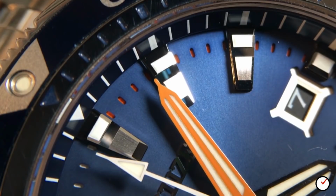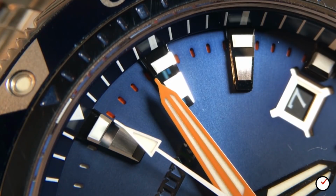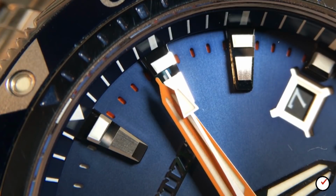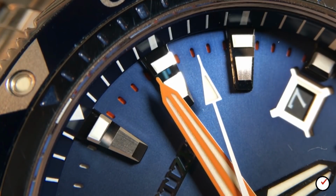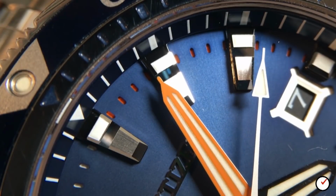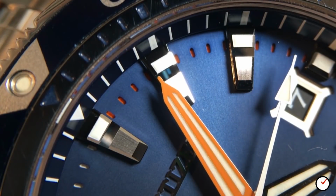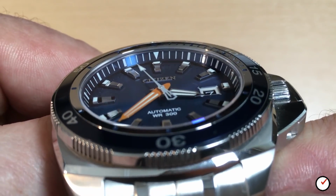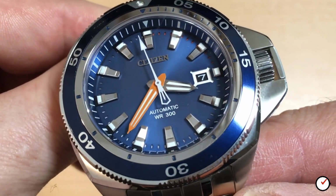On realizing that this is a sandwich dial, you then notice that the top layer has finely cut out indices marking the chapter ring minute positions underneath. The first 15 being a very deep, almost blood orange red, the remaining 45 seconds being white. The rehaut is finished in the same colour blue as the dial, with markers denoting every second position, slightly thicker at the 5 markers.